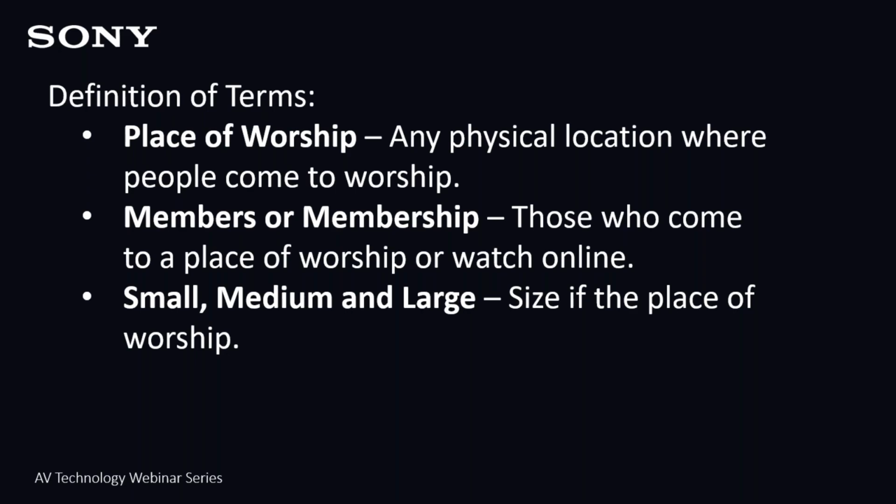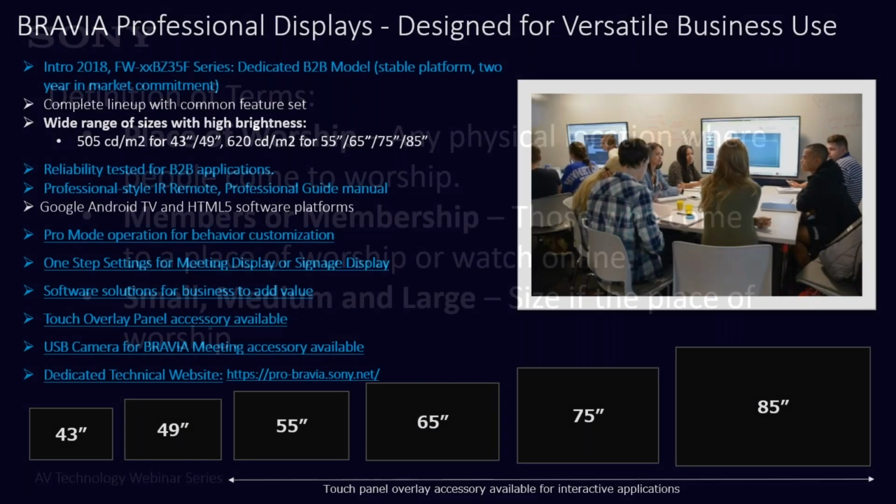And this refers to the size of the place of worship. I'm not going to try to define what is small, medium, or large, but we all have a good idea. These different sizes can range from a brand new place of worship that's renting the cafeteria in a local school, all the way to the places of worship that have multiple services in large auditoriums across multiple campuses.